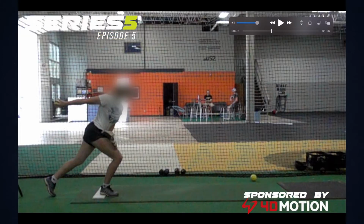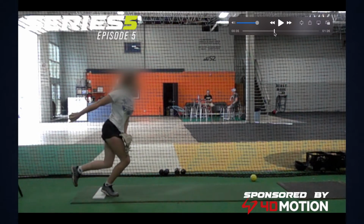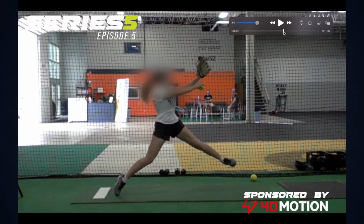So to get started, let's revisit this question. What is front side resistance and what are we actually talking about? As usual, like what I've been doing in this series, we've been following along on my computer quite a bit with high-speed video and 4D. So let's start with that. Looking over at my computer here, I'm going to get this pitcher rolling, and I'm going to first start with an example of what I feel is pretty good front side resistance.